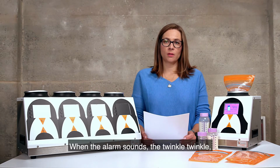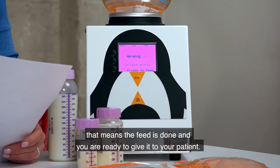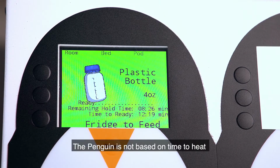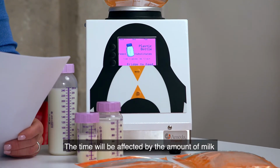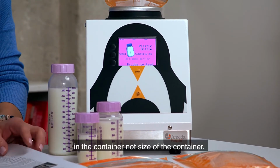When the alarm sounds, the twinkle twinkle, that means the feed is done and you are ready to give it to your patient. The LED will turn green when it's ready. The Penguin is not based on time to heat. It's based on the ideal temperature, so there is no set time that it will work. The time will be affected by the amount of milk in the container, not the size of the container.